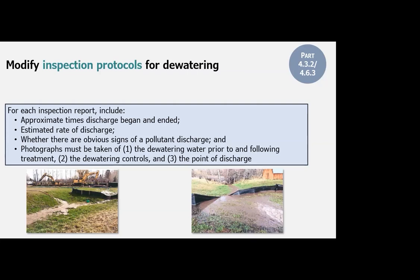These pictures are all of an inspection that was done on some sites where these are all dewatering discharges. There were obviously some major issues going on with the site. So we want to avoid this.